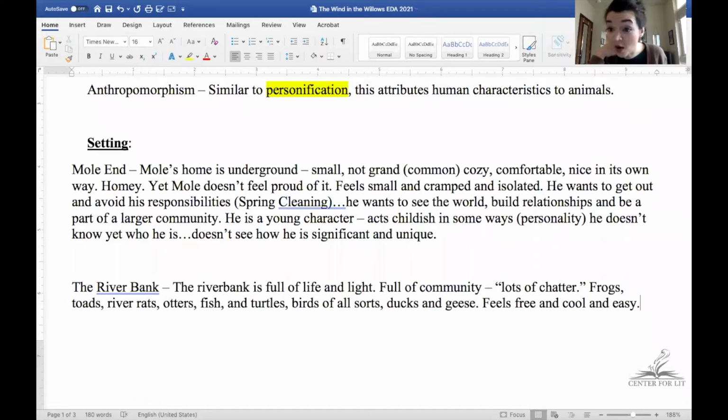Now, the reason I read you this is not only because it's surpassingly lovely, but also because of a device that the author is using to make this river come to life. What does he compare the river to in this passage?